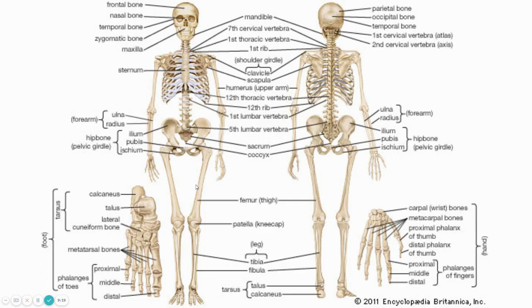Here's our skeleton. Here are the bones that we have. We're not going to memorize the bones, but this shows you the names for the bones. Some of them you're probably familiar with. This bone up here, your upper arm, is called your humerus. You have one bone up here, and you can feel it a little bit. But your forearm is made of two different bones, called the ulna and the radius.